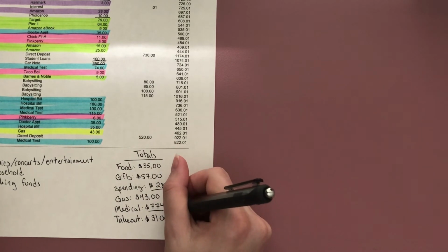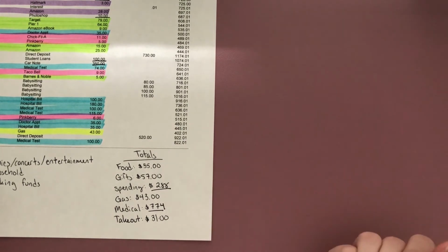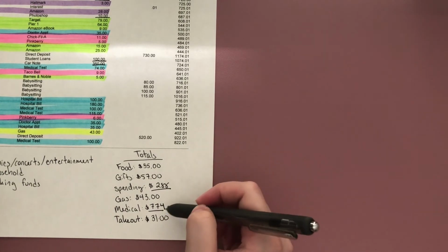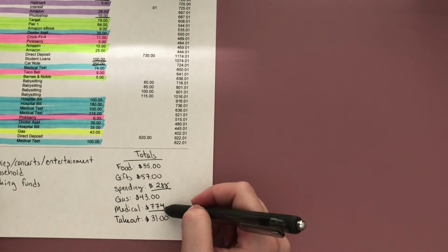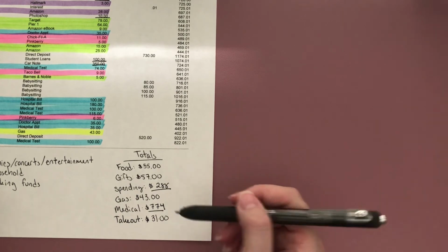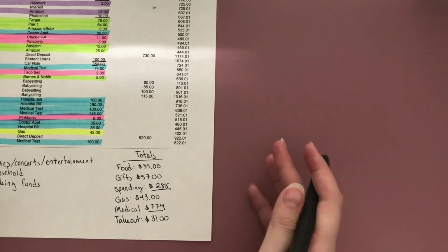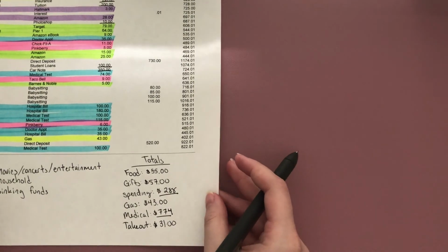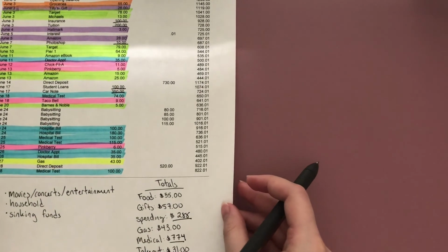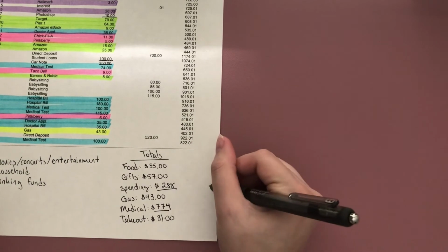Now medical, it's hard to really plan for that, but if you save for it, maybe add a sinking fund, that will kind of help eliminate costs. And then spending, that is the key category I spend in. So based off of that, I would figure out, okay, what is a reasonable amount to set aside for budgeting.